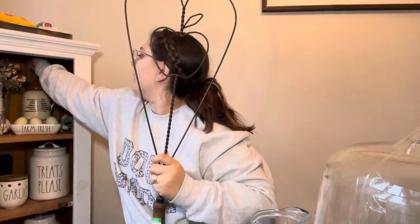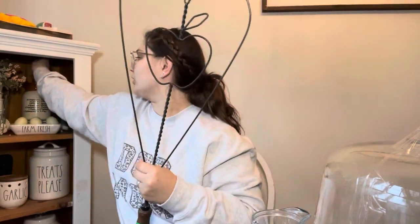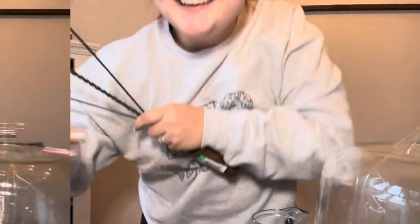$5.99. But it's a rug beater, and the apple's cute, the heart's cute. I have a chicken one. I literally drove 45 minutes to get this. But it's so cute. Look how cute. And then I have a heart one too. Yeah, I got a rug beater.